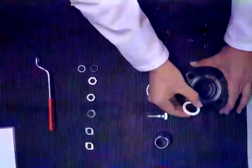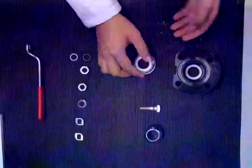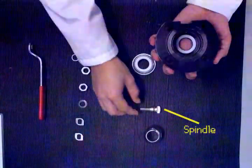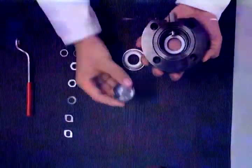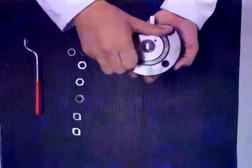First, prepare the housing of the valve by attaching the ball seals. Then, slot the spindle screw into the bottom hole of the housing before sliding in the ball itself. Close up the housing like so.